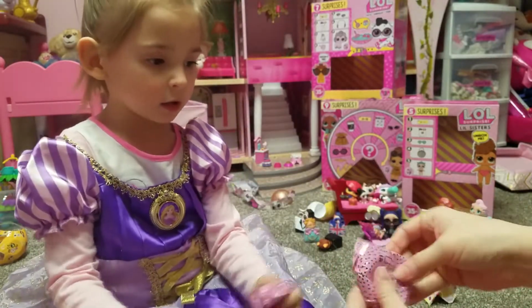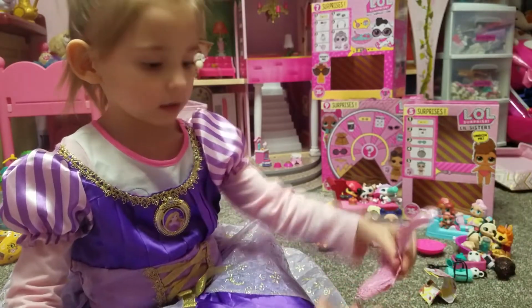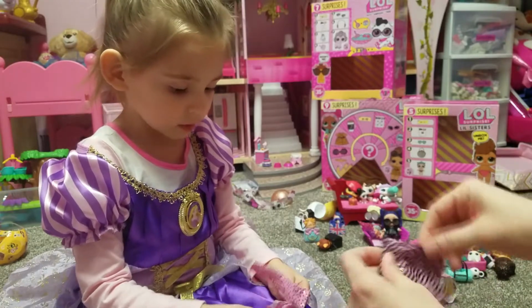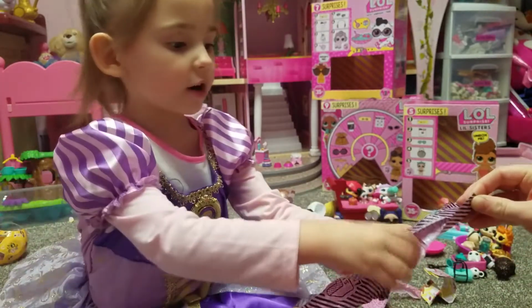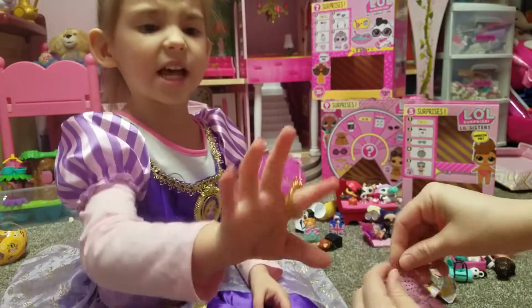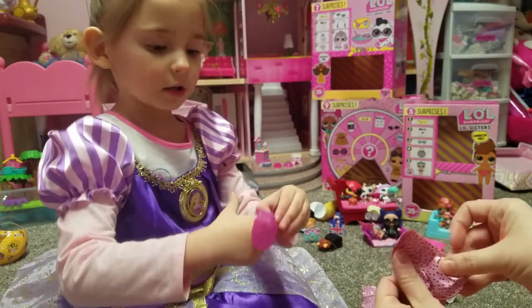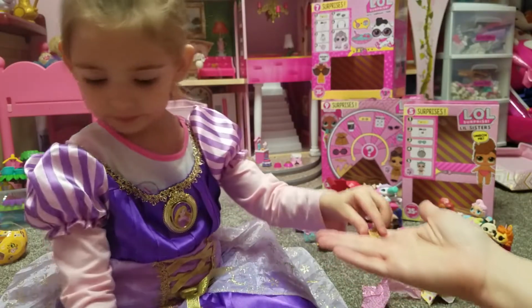Okay. Let's open that one. Let's see. Okay, it's different. Oh, it's a ring. It's just like a ring like this. That is a pretty bag. It's a ring bag. Ooh, look at her gold necklace.